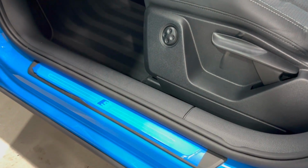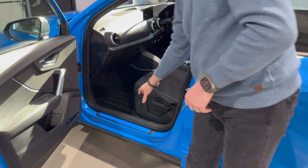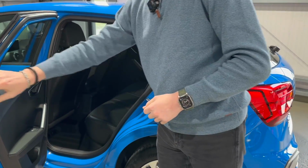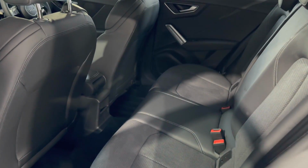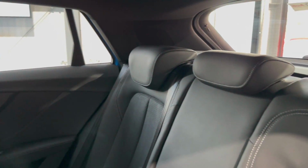And you can see the condition of the car is just stunning, and you've still got the protective strips on these illuminated door sills. So they are actually illuminated underneath there, but they're still covered from the factory in those protective strips. If you have a look in the back as well, plenty of space in the back of this car. So even though it is a relatively small compact SUV, there is still space for a full family in here. Very comfortable to travel around in.